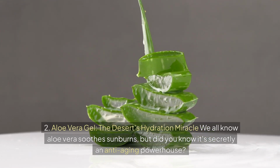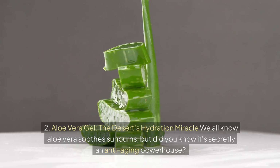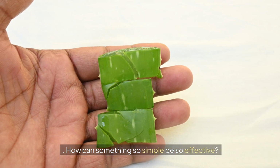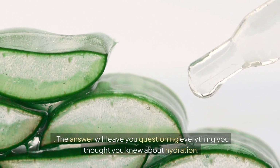2. Aloe Vera Gel, the desert's hydration miracle. We all know aloe vera soothes sunburns, but did you know it's secretly an anti-aging powerhouse? This succulent holds a gel that's 99% water, yet it firms skin like nothing else. How can something so simple be so effective? The answer will leave you questioning everything you thought you knew about hydration.